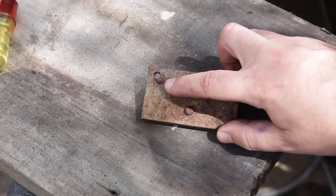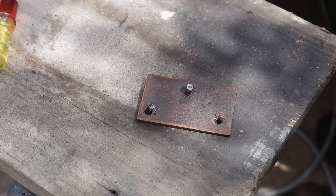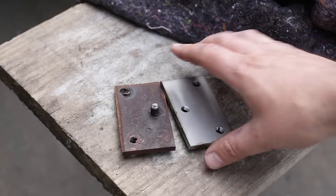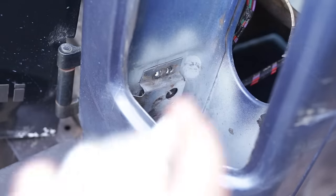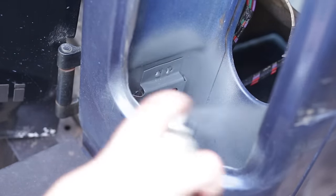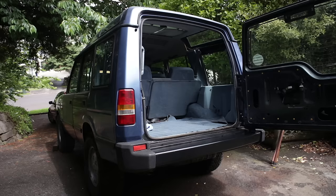And here you can see the failure point of plan A. It does look like the drill started on center, but then somehow slipped off to the side. And I'm not going to attempt to fix any of this. I just made another mounting plate out of a piece of stainless steel. And that's it. As good as new.